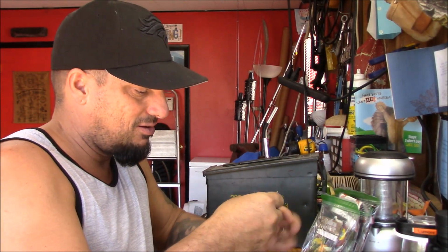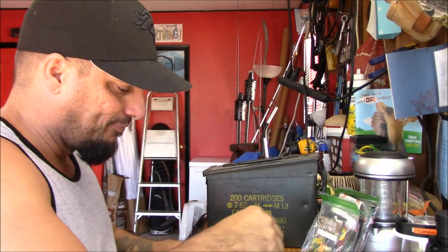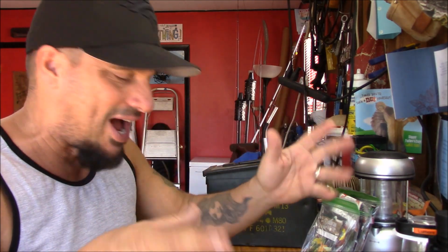Is there anything in here? That's an empty one, or else I would have planted these. This was the white icicle radish, but it's empty. I don't know why I have it in there. We got some of the watermelon radish. Let's just do that too. We'll have a little area of just radishes.